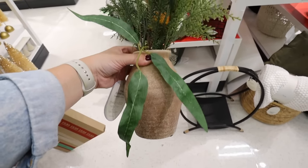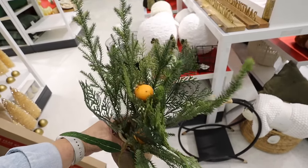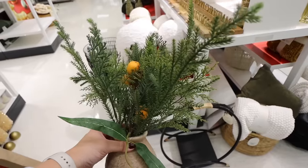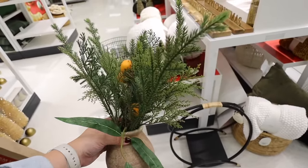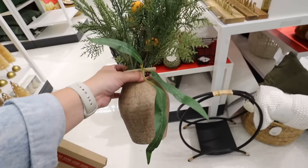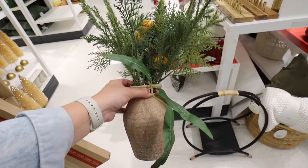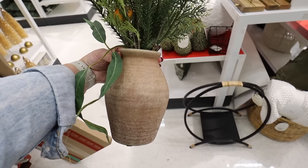This $25 arrangement just screams true Southern Christmas, having the fruit mixed in. There is cedar as well as spruce and pine, so you're gonna get all three greens mixed. There's a ton of texture in the greenery. Again, it just needs a little bit of love and a little bit of fluffing, but I love the pot that this one is in.